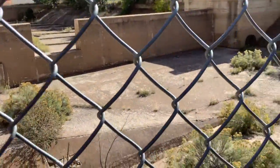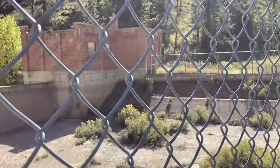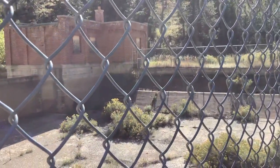Steps to get in the pool if you wanted to swim. Nice. I always said we just needed a hot springs in Bellvue. I know, it would be the perfect place.